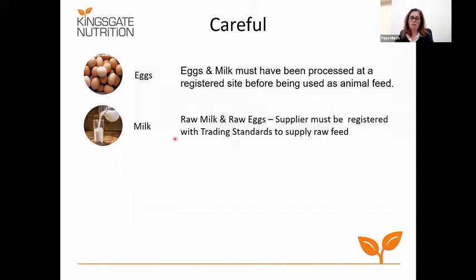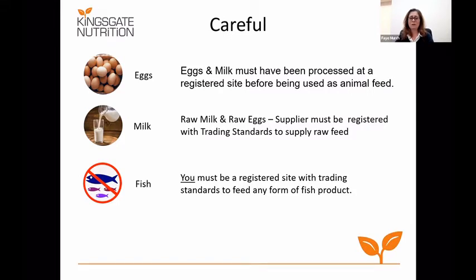Raw milk and raw eggs you can feed, but the supplier must be registered to supply a raw feed. It's slightly different to just being registered to supply a co-product. So they must be registered to supply a raw feed. The other one, which I don't think you will come across, but just in case you did, is fish. Now, legally, you can feed fish, but the difficulty is you, as a site, have to be registered with trading standards to feed fish. So here for today, I would suggest that it's probably a no-go.